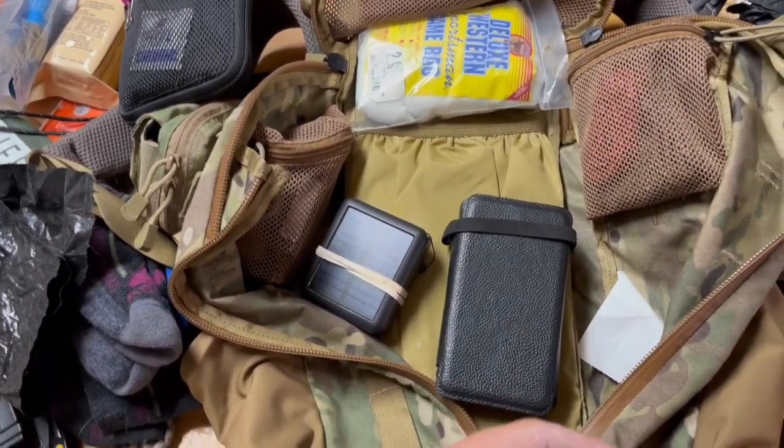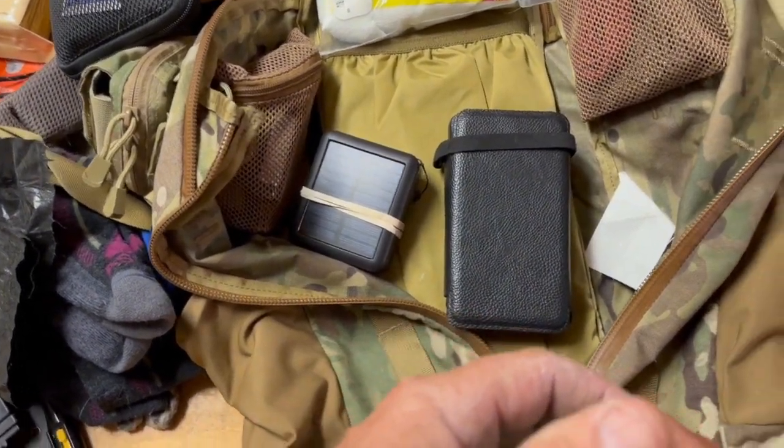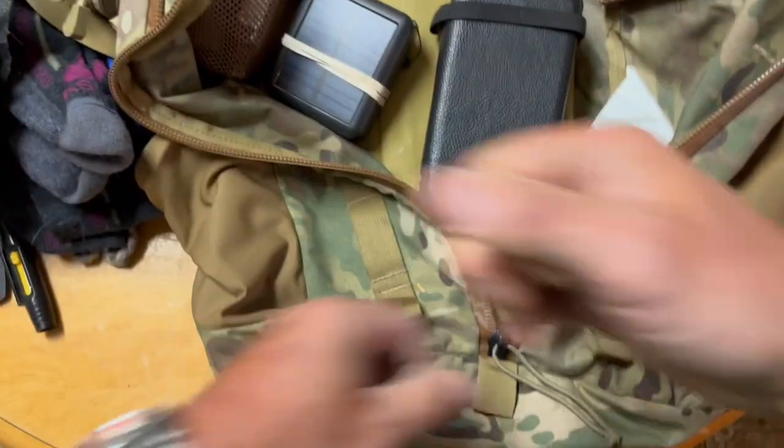But most importantly is your faith, because ultimately life is short, eternity is long. So there was my speech. I'm sticking to it. There's the tier 3 system.